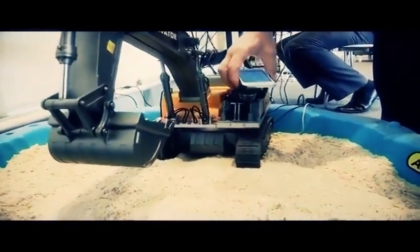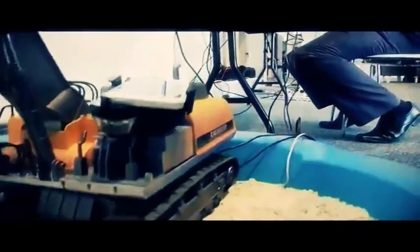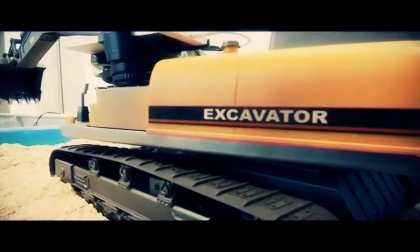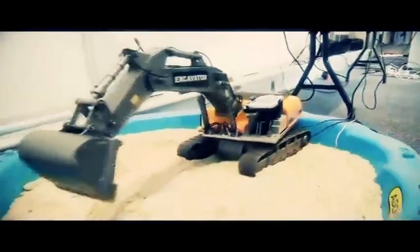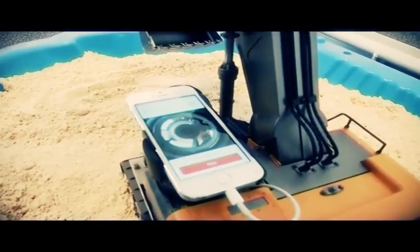The demonstration was also done at Barcelona, where we actually had the digger remotely in Sweden while the people were in Barcelona and remotely controlling the same kind of setup like this. Of course, this is not in Sweden, and we're demonstrating with a smaller version here. We're demonstrating the capabilities of the technology.